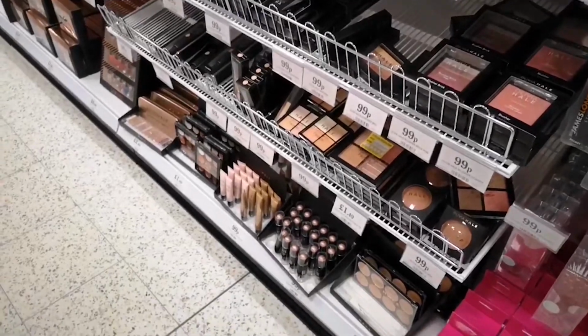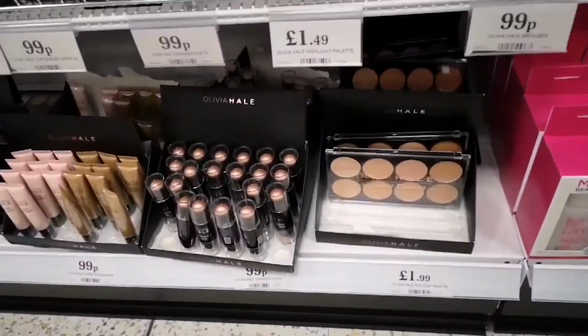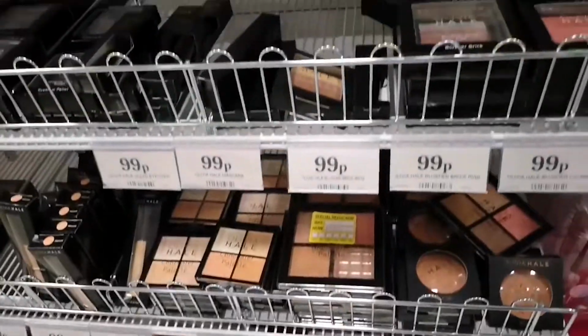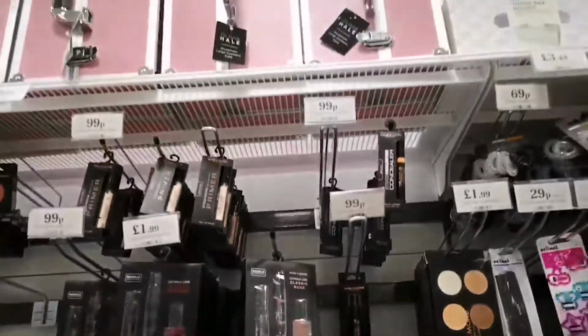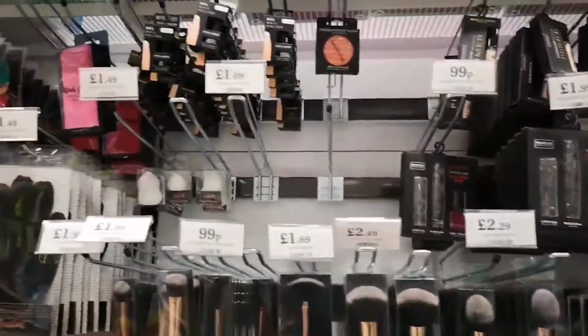went in the store and I saw this huge display of makeup with everything from primers to eyeshadow primers, foundations, concealers, eyeshadows, eyeliners, everything you can think of. And they also had quite a big brush collection.